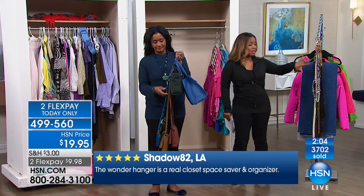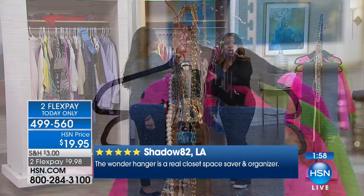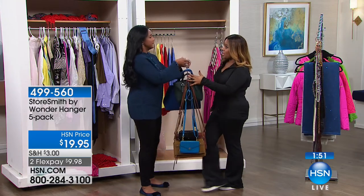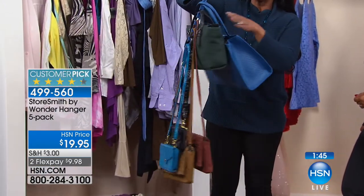I love the example with the necklaces. And did you see the example that Alexandra presented to us with the belts, your pashminas, your handbags? One of the reviews commented about how sturdy the Wonder Hangers are, because they can hold 20 pounds. And then you can rotate them also. Nice. Look how not only does it cascade, but it rotates.